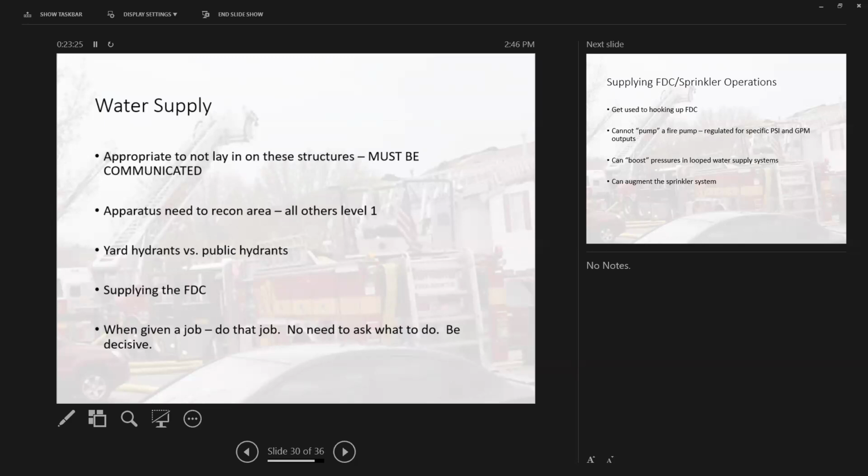However, we still need to hit the FDC, because as the pressure is dropping, the gallons per minute are dropping. So if the system is designed to run 150 PSI at 500 gallons a minute, but now it's at 90 PSI, it's not putting out the rated GPMs. That's how fires overrun sprinkler systems. That's if there's too much product in there, the sprinkler system can't keep up.